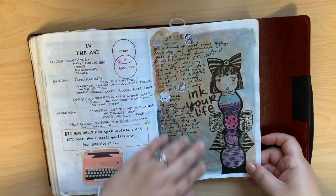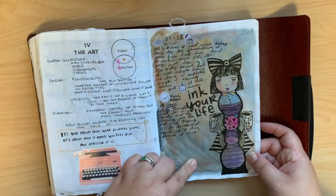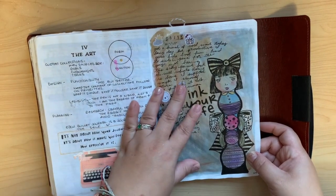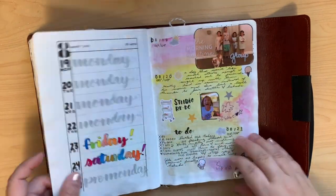This is acrylic paint. This is how amazing this paper is for the STALOGY. This is acrylic paint, and I am pretty heavy-handed. And I didn't like the colors, but it withstood that, and then you can't even see them on the other side, which is awesome.